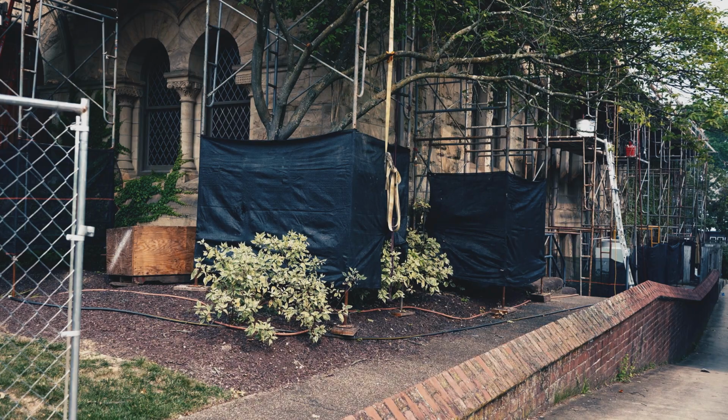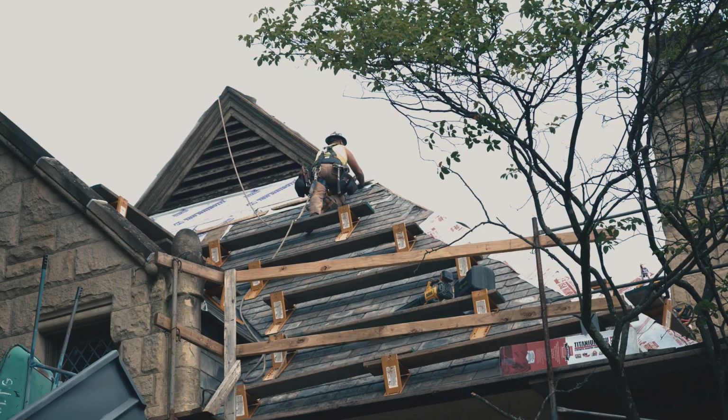So when we first got here, we had surveyed everything. We built our scaffolding around the bottom of the church so we could start tearing off the old slate that was crumbling and leaking.